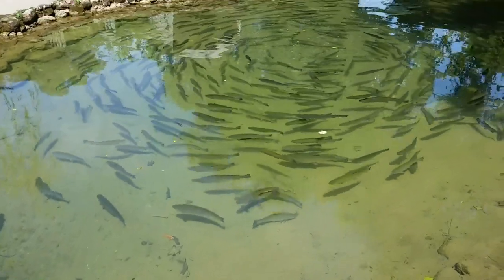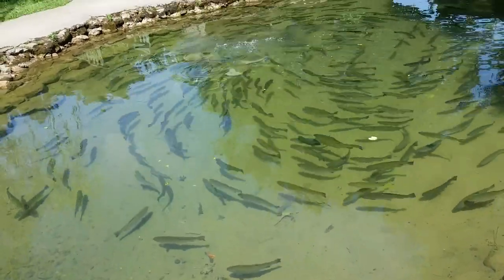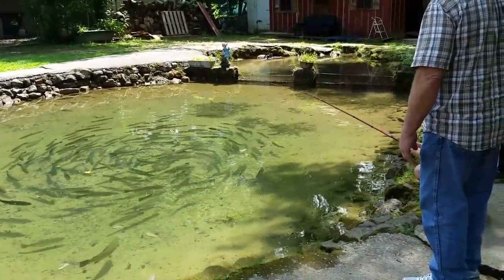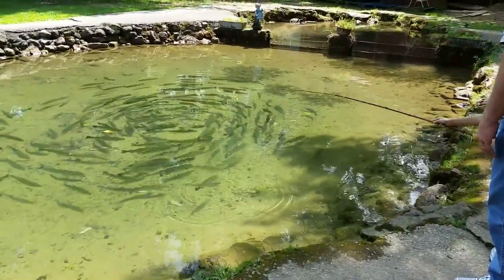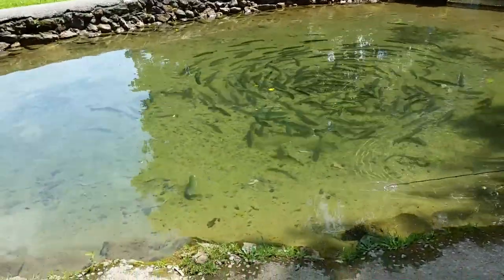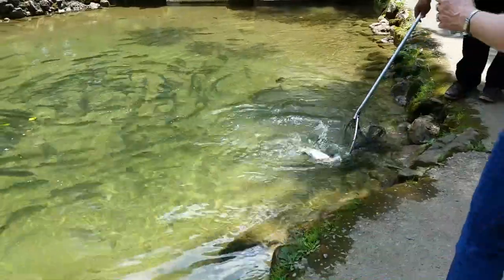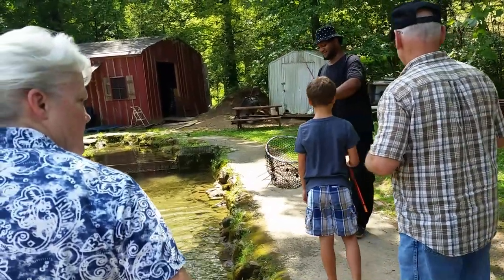You see how pretty these are. It's a big one right here, huge. Rainbow. That one jumped. Here, you see if you can see better than me. That's a nice one there.